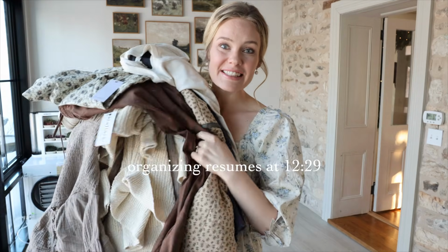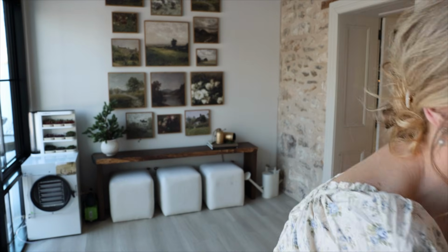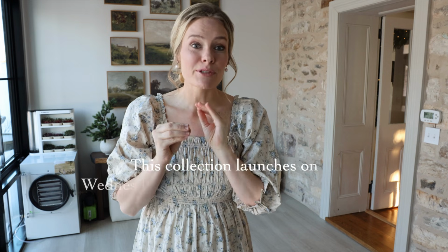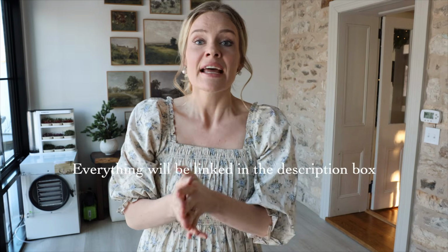This is what I got from New Flora's January collection. It is probably my very favorite collection so far. I am so excited. Every single item is 100% cotton except for two, which I will point out to you. If you are new here, I do one of these try-ons every month. A lot of you like to always see a little bit how the fit is and things like that.